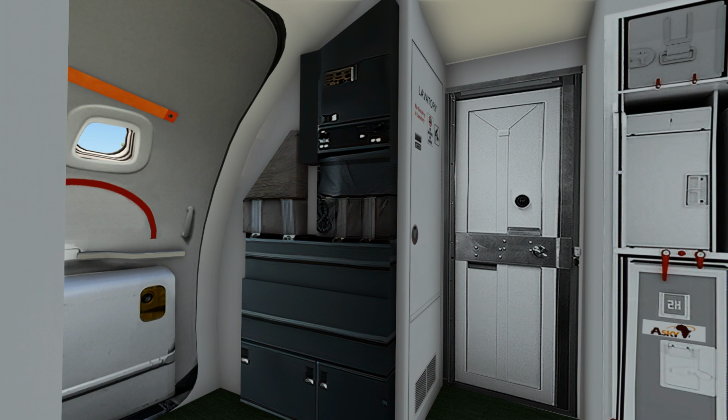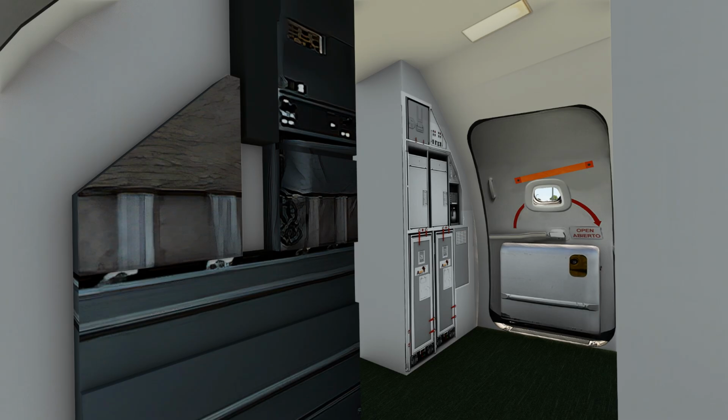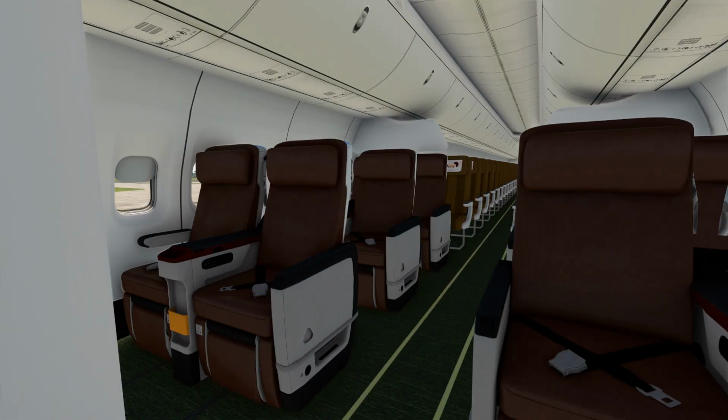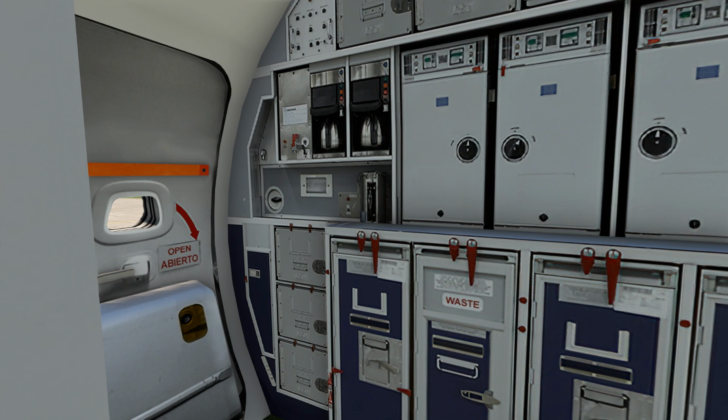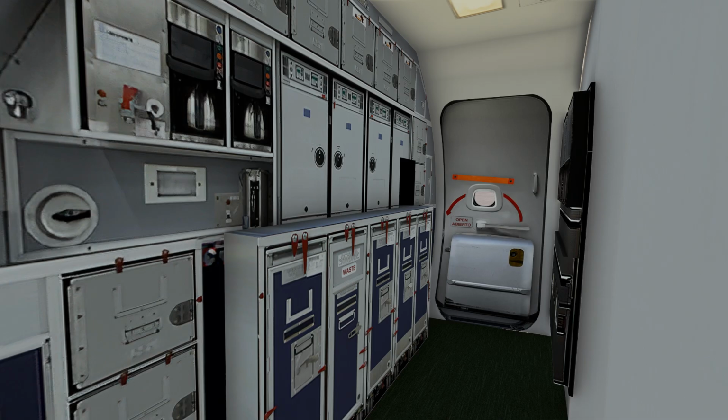And here you've got the forward aisle area where this is the L1 door. Passengers come in, and again you've got nice detail here. And they're looking at the other door on the starboard side. A quick look at the first class seating from this angle. Once again, you can see the carpet's been done really nicely as well. And finally, the rear galley, which you can see also has been done in really good detail. You've got the 2 toilets on the left and right. So here's the left side of the rear galley. And here's the right side of the rear galley. Very impressive.